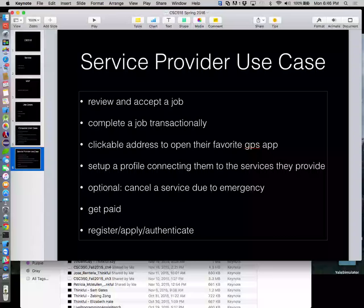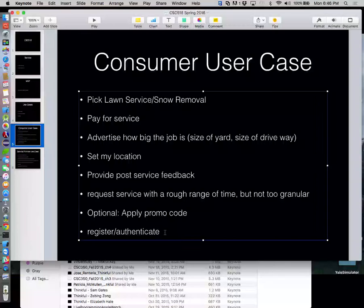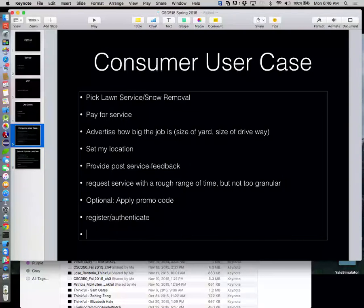Okay, what else? Okay, so kind of going back over to this side. So maybe what you're saying is less about backing out, but more.